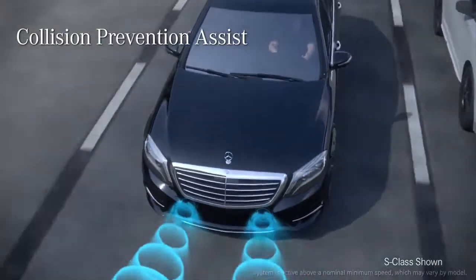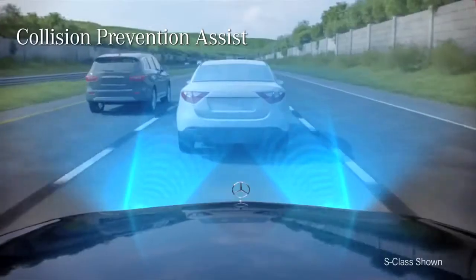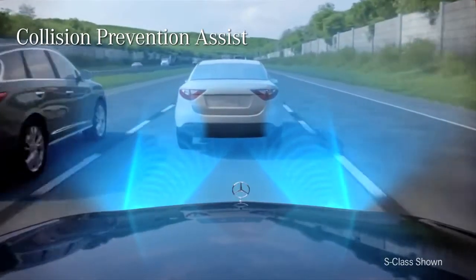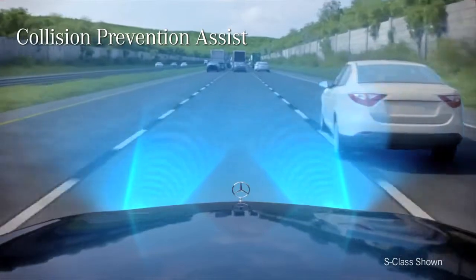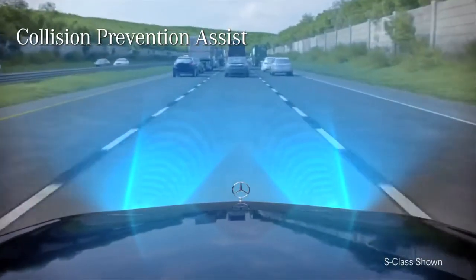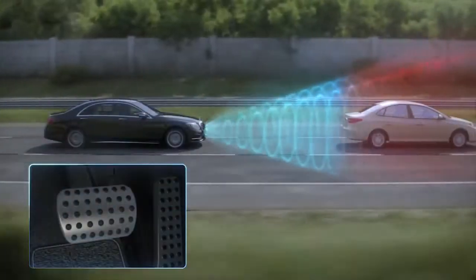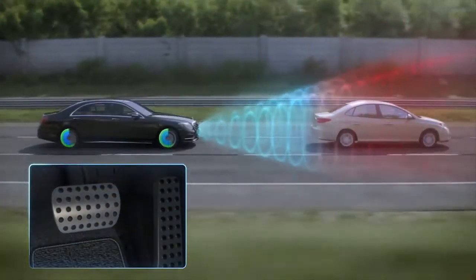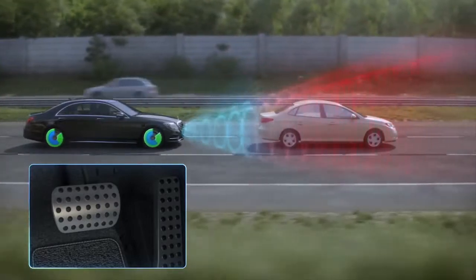One of the more notable safety advances in the CLA is its standard collision prevention assist. Using radar-based technology, the system constantly keeps an eye on traffic ahead and alerts you if you're approaching a moving vehicle or even some stationary objects too quickly. As soon as you start to brake, it can precisely increase braking pressure to help you avoid the collision, even if you don't brake hard enough.